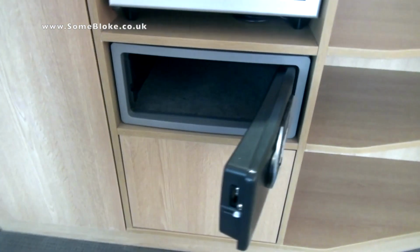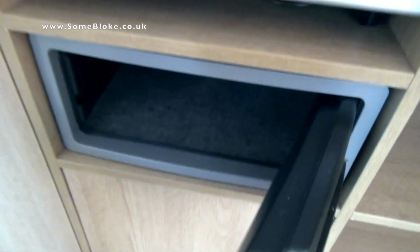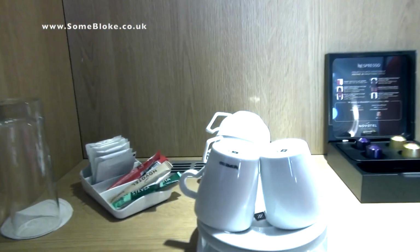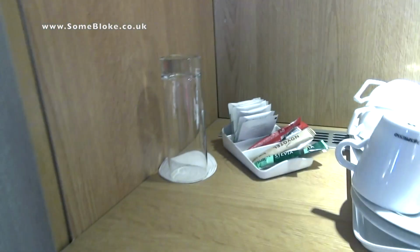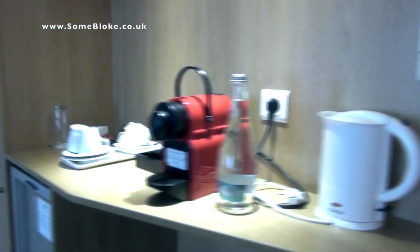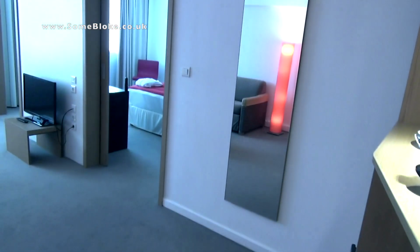And here's our safe. Yeah, well that doesn't appear to be going anywhere. A little bit of storage space. Plenty of storage space. And we have our tea and coffee cups and our tea and coffee and an espresso. Pretty standard now in all executive rooms. And there we have a full-length mirror.